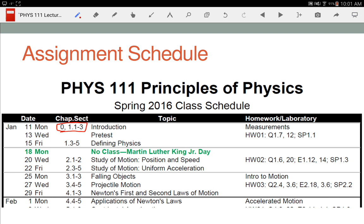Over here in the last column, it says homework/laboratory. This time I actually paid attention and got this right. It's homework on Wednesdays, and it's laboratory on Mondays. So you can see we're going to be doing the measurements lab today. And on Wednesday, we have homework. The 01 is telling us it's homework assignment 1. And then Q1.7 means it's question chapter 1, number 7. I have a comma 12. The comma means stay with the question, stay with chapter 1, but it's question 12 now instead of 7. And then SP, I can't remember what it is, something problems.